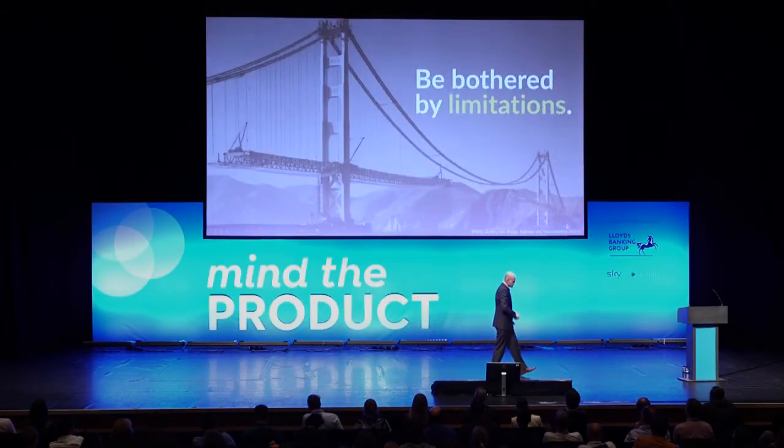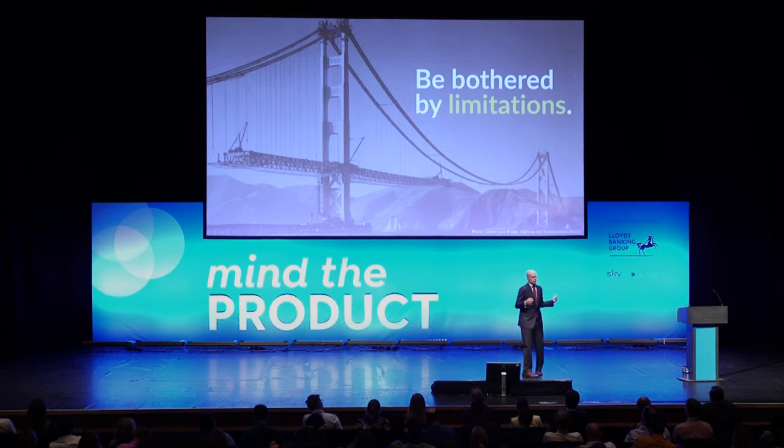The other thing I want you to do is be bothered by limitations. So think about how many times we as PMs bump into external limitations. There's not enough memory in the phone for that. It's not fast enough, takes too long to download, costs too much. And then we just kind of bump off them like it's a game of bumper cars and we move on. Say, nothing you can do about that. And I want to encourage you to not stop when you face an external limitation like that.